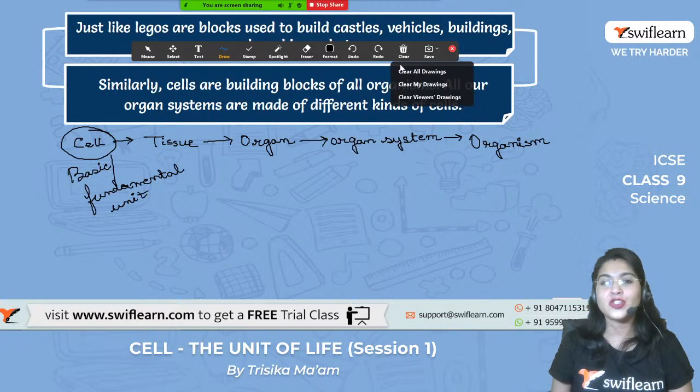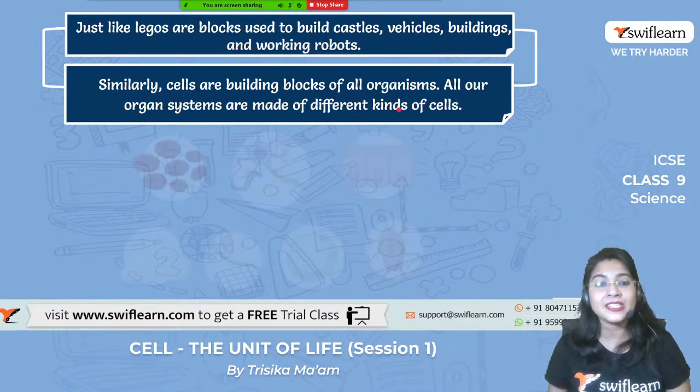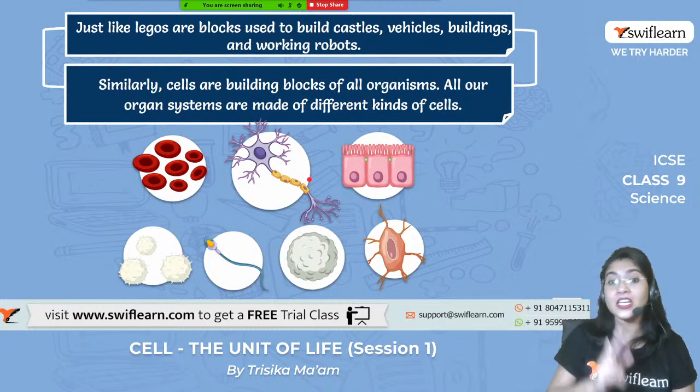Okay. Chalo. So this is all about the basic idea of the cell, right? So these are the different types of cells which are present within our body. Can you name some of the cells? Yes. This is the RBC, the red blood cell. This one is the nerve cell. You can see the long structure. It is the neuron. Fine.